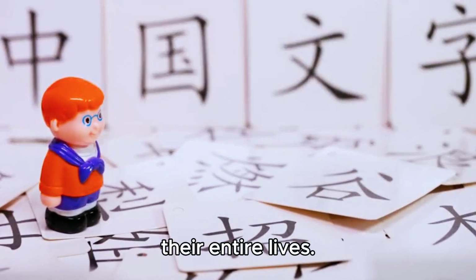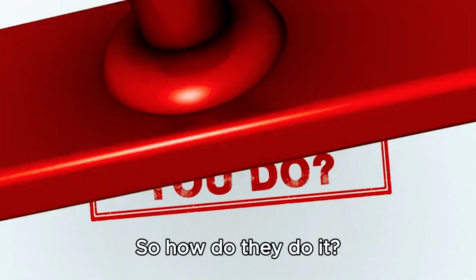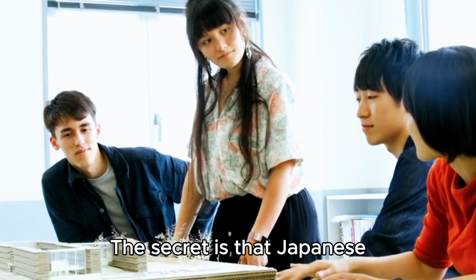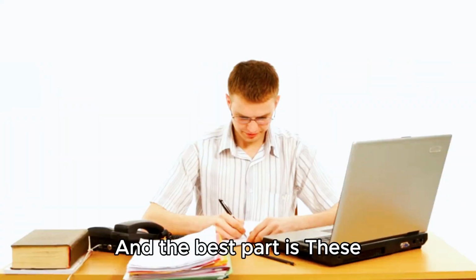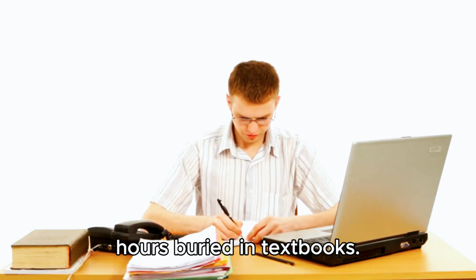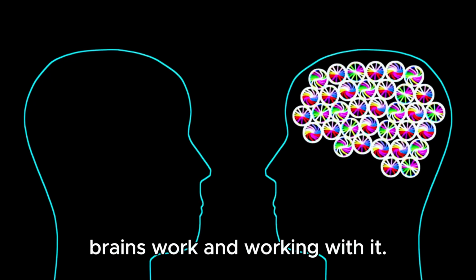In Japan, students memorize over 2,000 kanji characters, the symbols used in their writing system, and they remember them for their entire lives. That's no small feat. So how do they do it? Are they just born with better brains? No. The secret is that Japanese students use special techniques to make learning stick. And the best part is these methods aren't based on cramming or spending long hours buried in textbooks. They're based on understanding how our brains work and working with it.